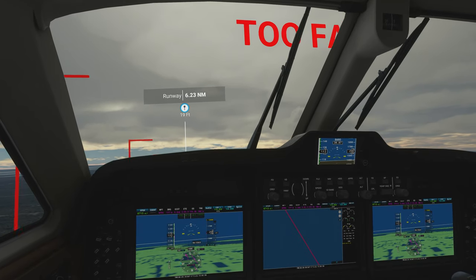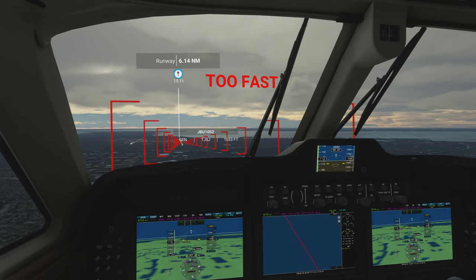KH-377, cleared to land runway 19 right. Number 3 for landing. Number 3 for landing.